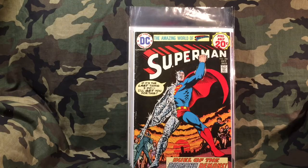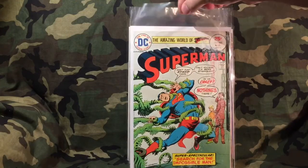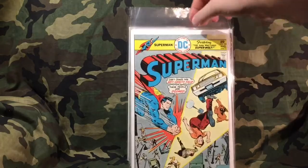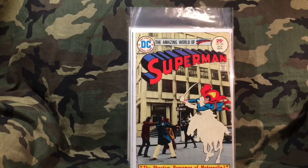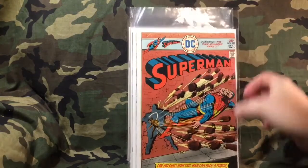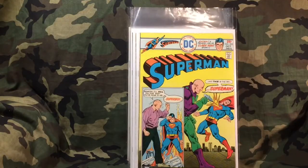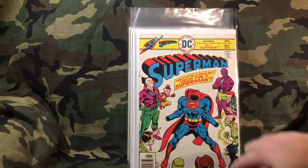Let's see, 285. Another Nick Cardi. Very rough cover though, but Nick Cardi cover nonetheless. And 288. 290. 289. The Phantom Horse of Metropolis. Let's go 291. 292. 295. 299.